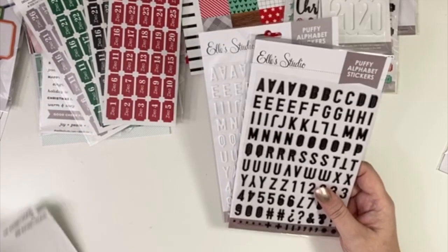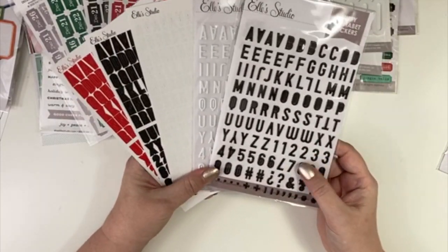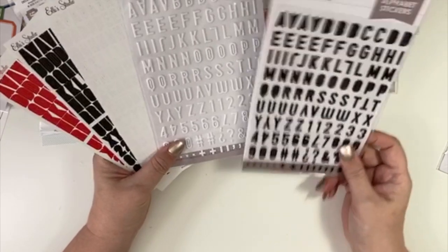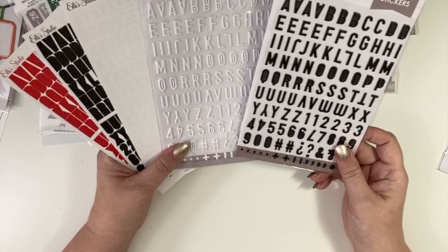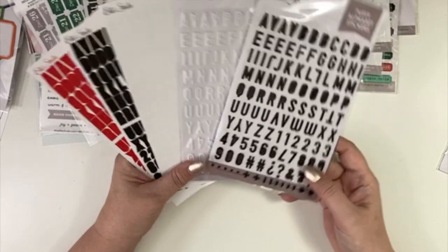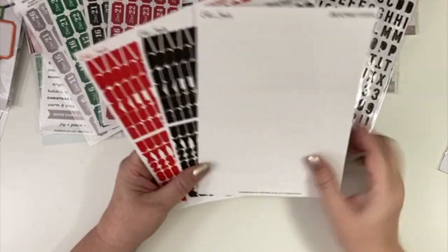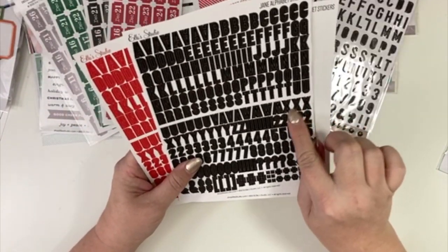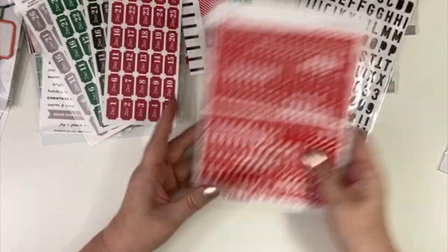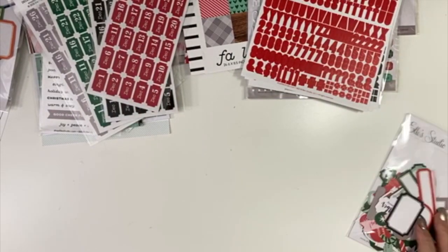And I did pick up a couple of things of her alpha stickers. These were on sale as well, I believe, if I'm not mistaken. So I decided to pick up those. And then I also picked up a couple of these. I love the size of these. They're nice and thin, and yeah, I mean, I have plenty of alpha stickers. I didn't need any more, but I picked them up anyway.